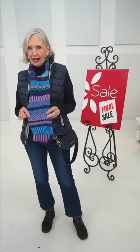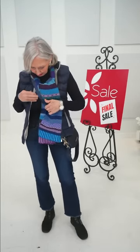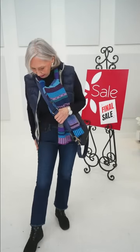Yes, we got those back. And the Soulmate scarf in raspberry. I love the colors. It goes really nicely with this. And the Barbara bootcut jeans, frayed edge, in Northridge. Northridge is the color, right? I love the fit of those. They're really, really nice.